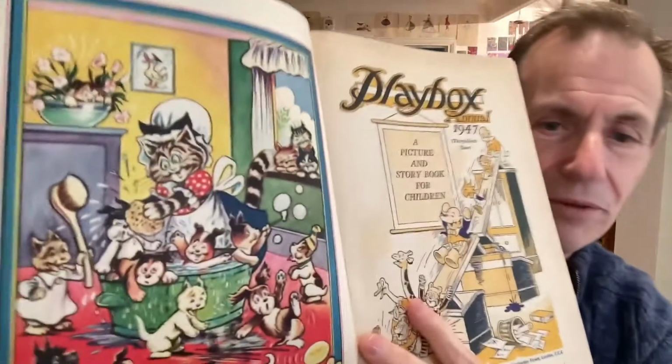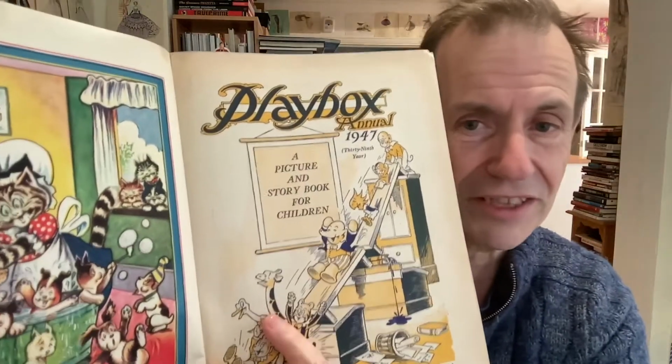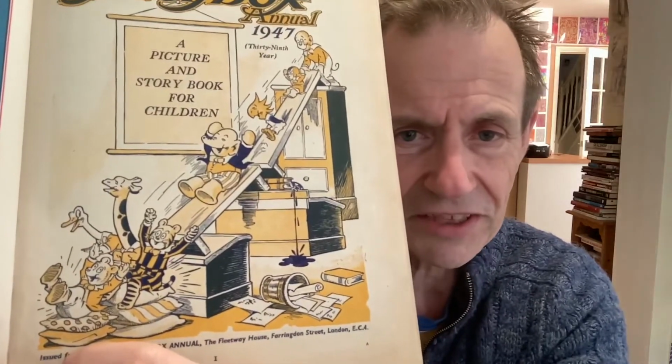But I love the adverts as well. Actually, there's not many adverts. Bourneville Cocoa. It's Cadbury's. And this book belongs to, and look at that, beautiful, straight away, a cat scrubbing the face of a very nice Playbox Annual 1947 picture and storybook for children. And you've got the familiar Tiger Tim and various other characters. Don't ask me all their names, I have no idea. This is of course the Fleetway House, Farringdon Street, London.